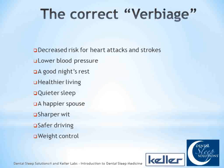And these are some of the words or things you want to talk about with your patients, the correct verbiage in communicating with them. Let your patients know that their risk of heart attacks and strokes goes up, that correct treatment will lower blood pressure. You'll feel rested at night. You're going to live healthier. People are going to live longer and healthier. You're going to sleep quieter for your spouse, and you're going to have more wits about yourself the next day.